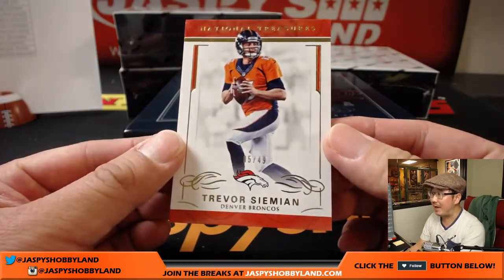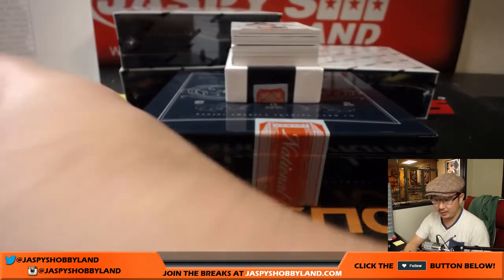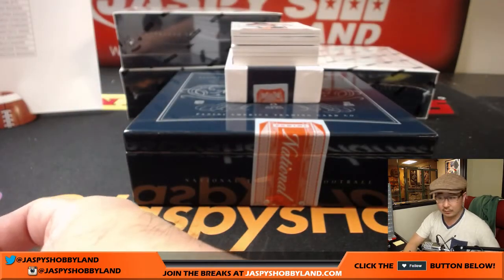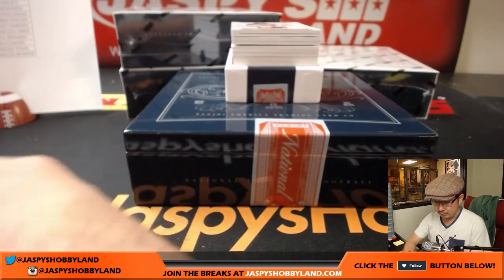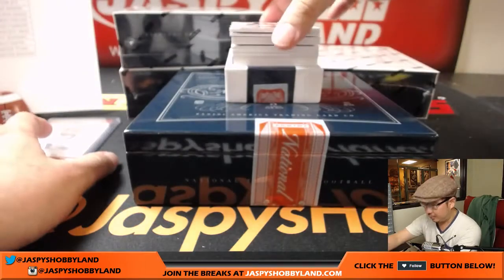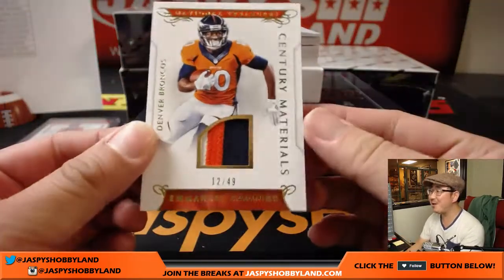This is Pick Your Team 16. Good luck, everybody. Lead off with opposite Joe Mojo. I'm a Raiders guy. 5 out of 49, Trevor Siemian. James Allen, Denver Broncos. More Broncos. 12 out of 49.